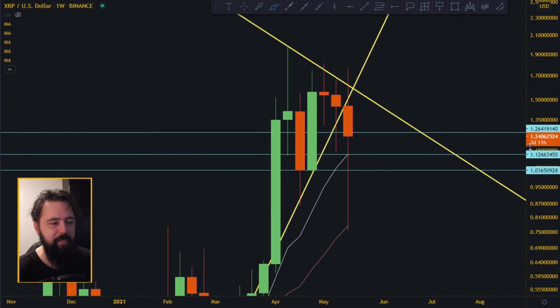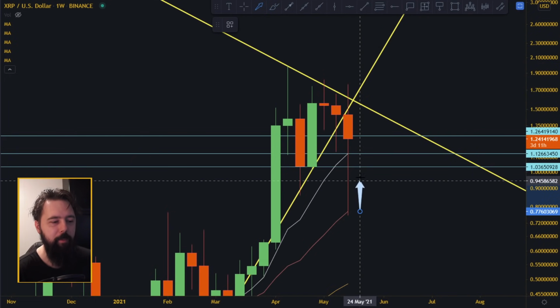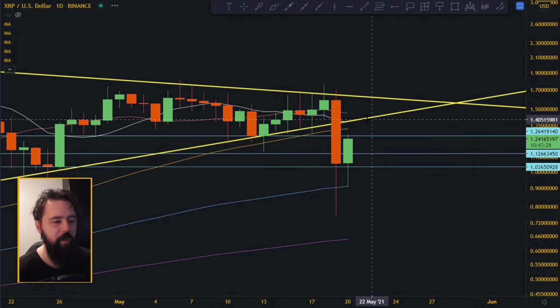But right now the big support is lying at 1.03, and as long as we keep that, it's going to be fine. You can also see that yesterday we dumped all the way back down to the 20 moving average, but once we got to that point, we were so oversold that we had to go back up, and everything went back up. Some things went more than other things.